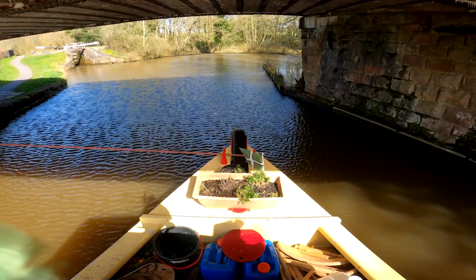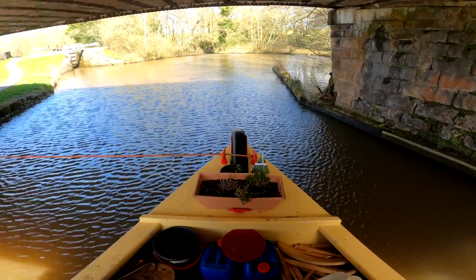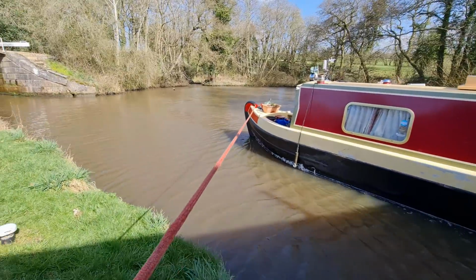There's quite a big dogleg turn between lock 1 and 2, so the best option really is to get someone to pull it around if you've got a boat our length.